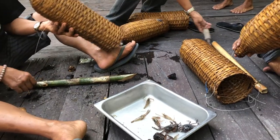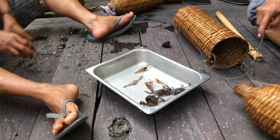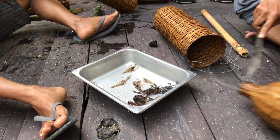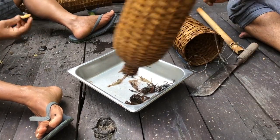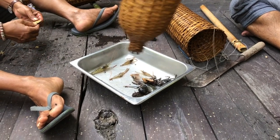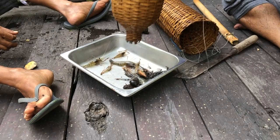And the bait, what did you put in there to attract them? To make them come in, what did you put in there? Usually we have coconut inside. We have some sweet potato. Yeah, they like sweet potato.